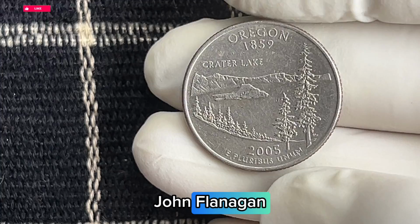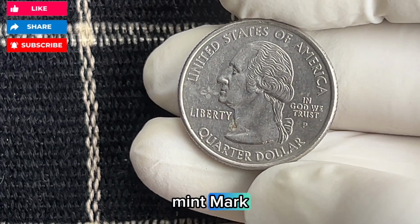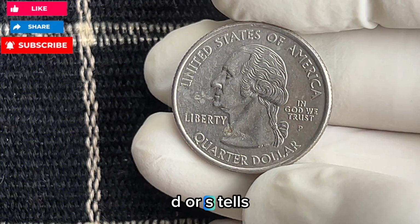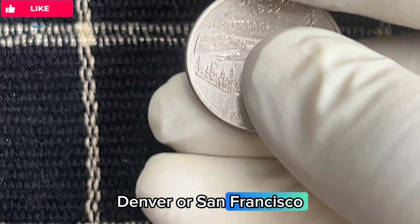Just below Washington's chin, you'll typically see the mint mark, identifying where the coin was produced. That small letter, either P, D, or S, tells us whether the coin came from Philadelphia, Denver, or San Francisco.